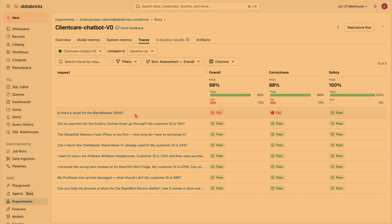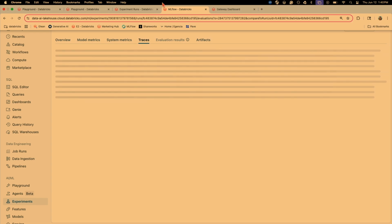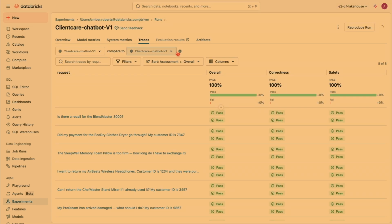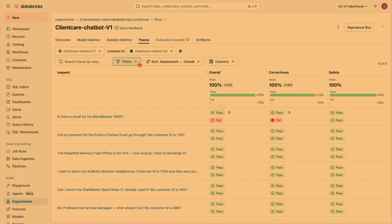If you saw the initial tools that I gave the agent, and I know you saw it because you were all here, I didn't give it access specifically to anything about recalled items. So I reran this agent with one extra tool that gives it access to all recently recalled items, and that is in my V1 run. Actually, I'm going to zoom in on this first. Okay, so now if I look, is there a recall for the Blend Master 3000? I see that eval passes, and I can do direct comparisons to other runs. So we see the increase in performance.